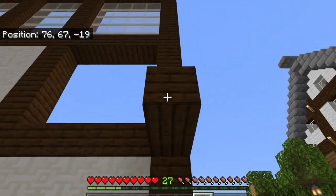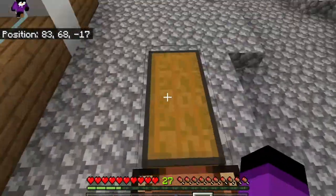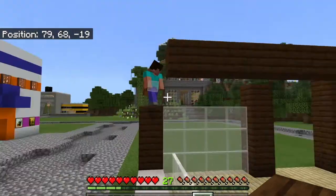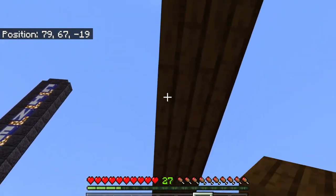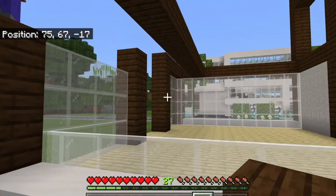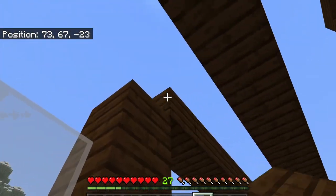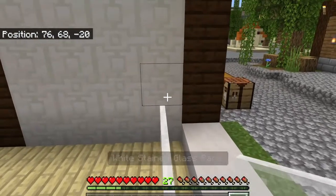But let's just go, and I'm out of dark oak. I'm gonna get more than one stack of dark oak at a time. I'm gonna get 2 stacks. I'm gonna be a bit more prepared. But look at this, we're a well-oiled machine here. Alright, there we go. Let's put in the rest of this window.